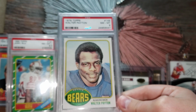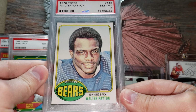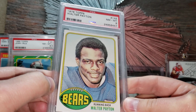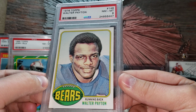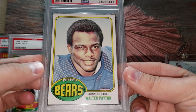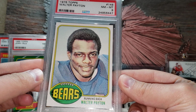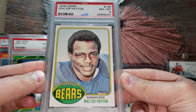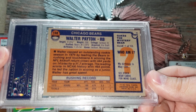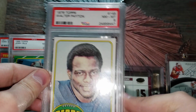Number 4 on my list. This is the 76 Topps Walter Payton rookie. It is possible for a Packers fan to have a Bears card. And I actually would like to pick up a Sayers and a Butkus rookie as well. But this one was a must for me to have. Very nice presenting Walter Payton rookie card in an 8. Happy to have that beauty. Man, if I was smart at the time, I would have bought a 9, but an 8. This is nice, a decent looking 8 as well, so happy to have it.